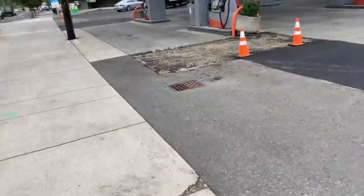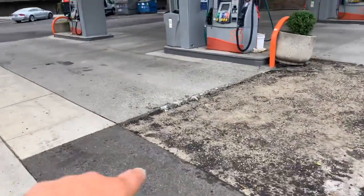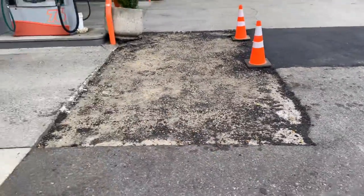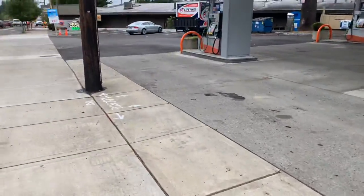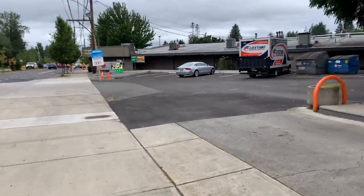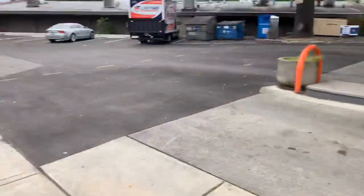Okay, this is warranty, or this is punch list. We need to finish this up. Cars are hitting this, and they want to try to get this done as quick as possible because it's flicking rocks up here, and they don't want people complaining and trying to start something legally with that issue there. So we got to get that done here pretty quick.